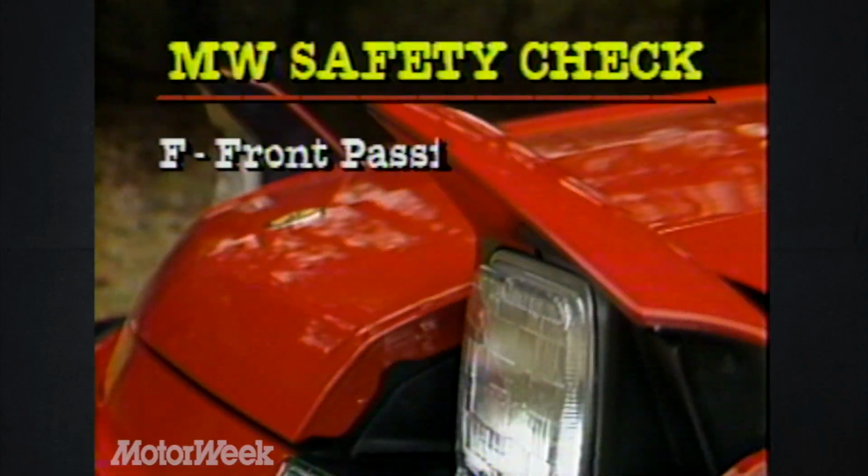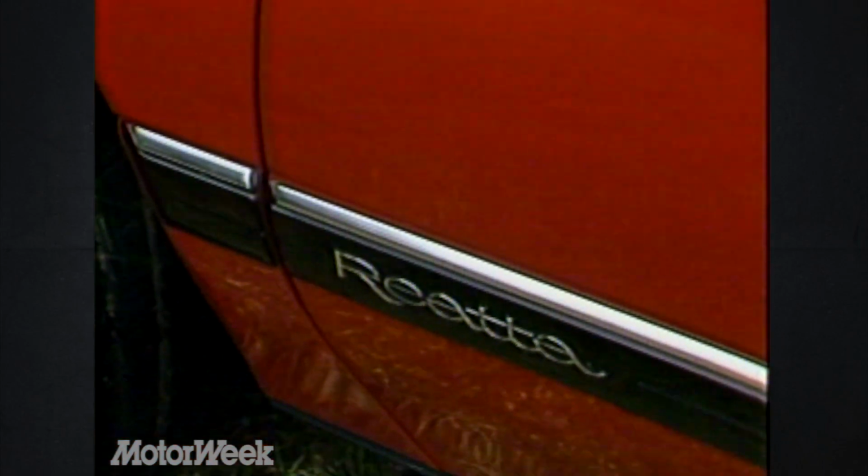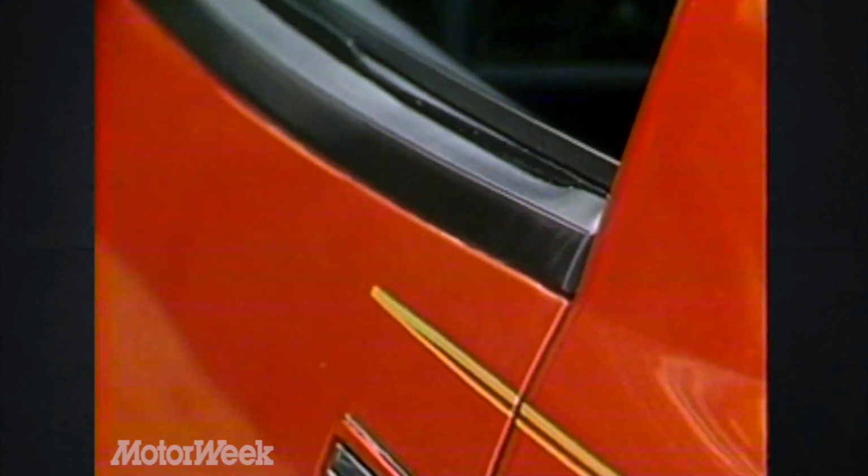On our safety check, the Reatta has everything we prefer except front passive restraints. We do, however, commend Buick for making anti-lock brakes standard. GM used small but prestigious engineering firms in England to help design the tooling and manufacturing process for the Reatta. Its sheet metal dies come from Japan. This international engineering flavor paid off in very good body fit and paint finish on our pilot production test car.